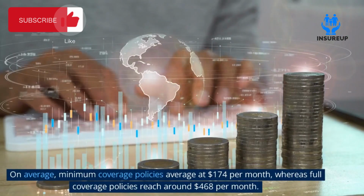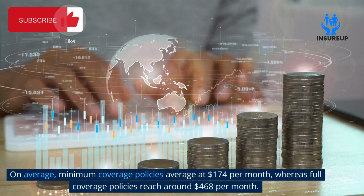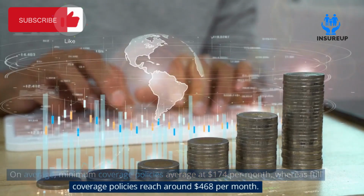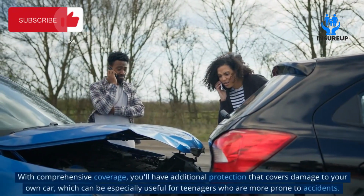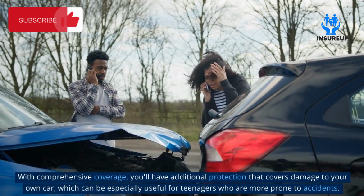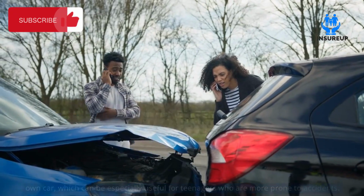On average, minimum coverage policies average at $174 per month, whereas full coverage policies reach around $468 per month. With comprehensive coverage, you'll have additional protection that covers damage to your own car, which can be especially useful for teenagers who are more prone to accidents.